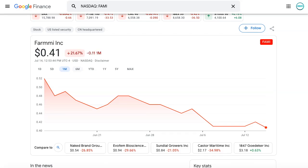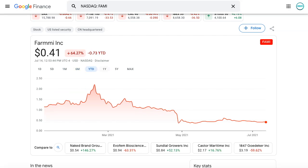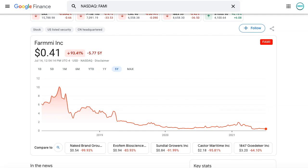So yeah, they process and sell edible fungi such as shiitake mushrooms. You know, these like fancy mushrooms. I've never had them, to be honest. I just like the button mushrooms. That's all I'm into. Just simple, straightforward button mushrooms.